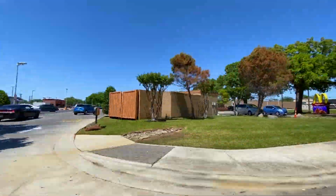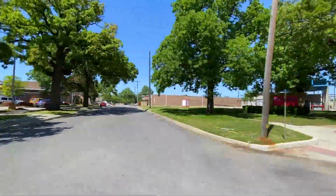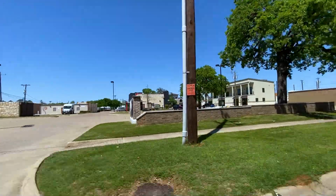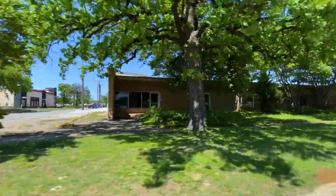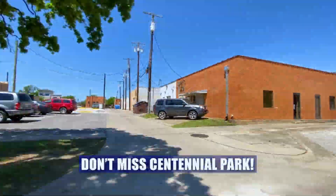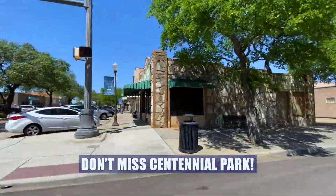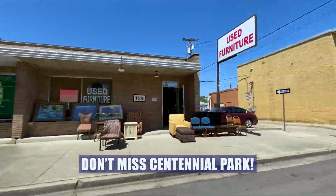All right, if the historical vibe is more your style, you'll enjoy the Irving Heritage District. Main Street is lined with old brick buildings and vestiges from the early 1900s, but with an updated aesthetic. And you won't want to miss Centennial Park. It's an homage to Irving's first 100 years. A tree-lined walking trail follows the Delaware Creek, ending at the Pavilion.